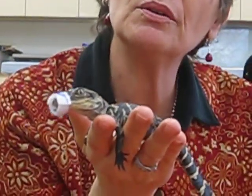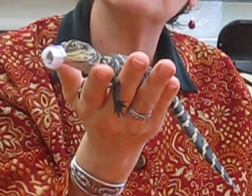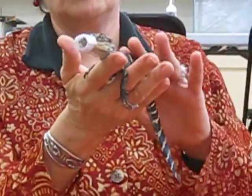Now, I know that he is sweet and adorable and little, but he or she, do we know his gender? The gender? We do not yet. Still too young to tell. Oh, too young to tell.